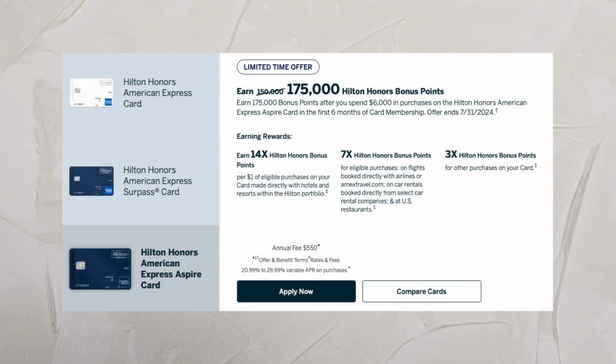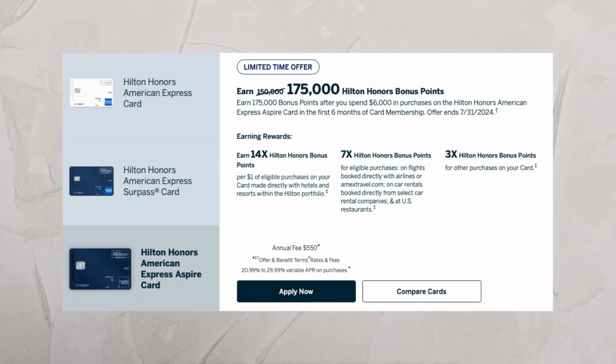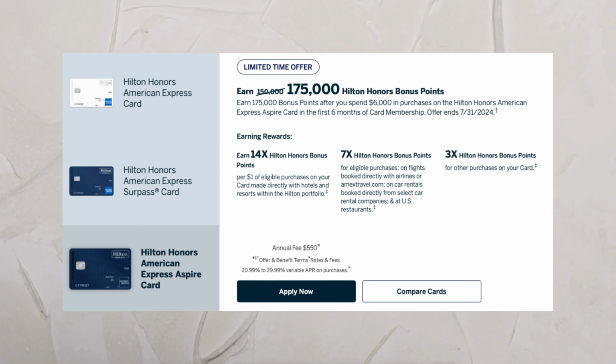And then to top it off, you have the Big Daddy Hilton Aspire credit card. This card does have a $550 annual fee, so you do have to fork out a bit of money up front. But with this card, you'll be getting 175,000 Hilton points after you spend $6,000 in the first 6 months. This one does not include a free night certificate with the sign-up bonus, but 175,000 points is still pretty good.